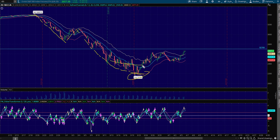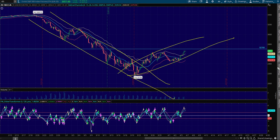I actually saw value at 2,400. That's where I entered most of my positions, and so I'm looking good so far, my long-term money. But we dipped into 2,200 and everyone saw value there. We then turned into a bullish channel: higher highs, higher lows, higher highs, higher lows. And then today we formed a new higher high.